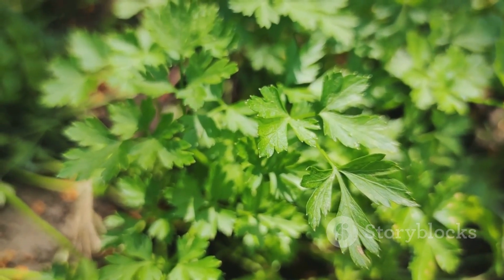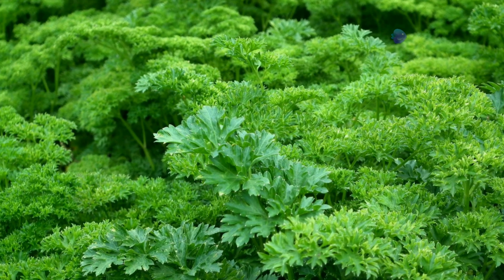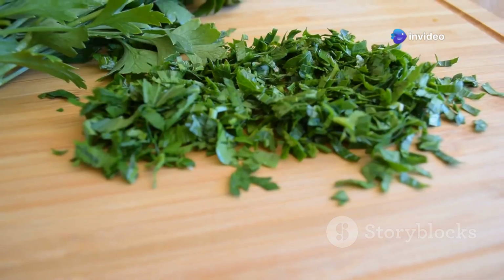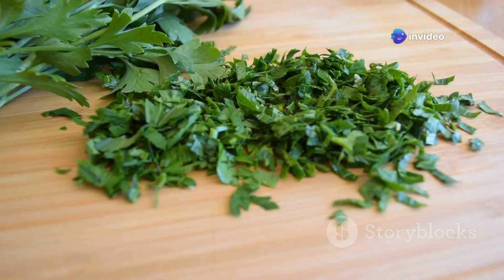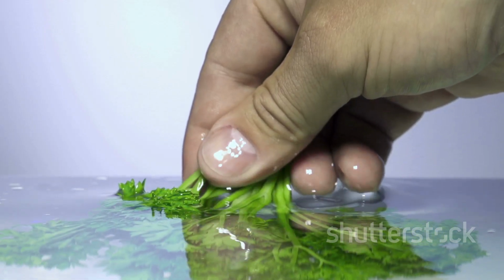Parsley. More than just a garnish. This vibrant herb is a nutritional powerhouse with a high nutrient density score. Parsley is an excellent source of vitamins A, C, and K, as well as iron and folate. It's also a good source of antioxidants.